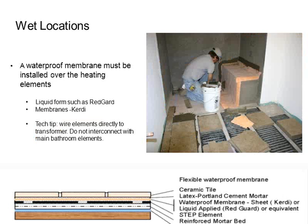Wet locations are a perfect place for putting STEP Warmfloor in. In fact, the last bath job that we were working on with the contractor, they put STEP Warmfloor in the shower. Just make sure that if you're doing these systems, a waterproof membrane must be installed over the heating element. Even though we're at low voltage, we want to prevent any sneak current that might transfer down through a cracked grout or something that could hit the element.